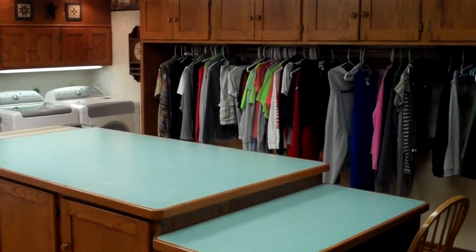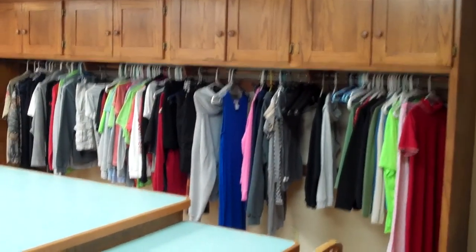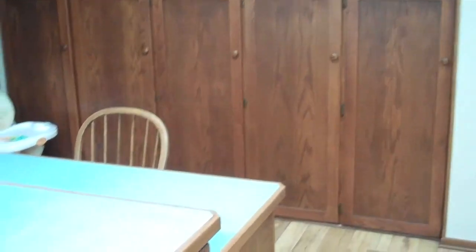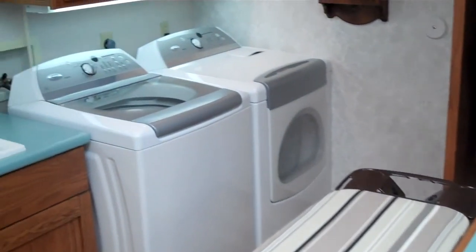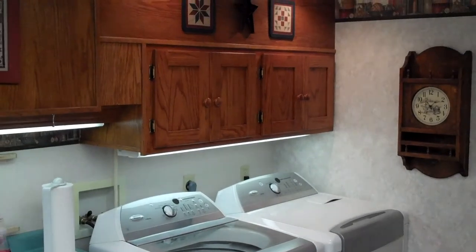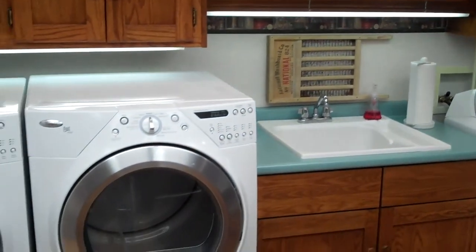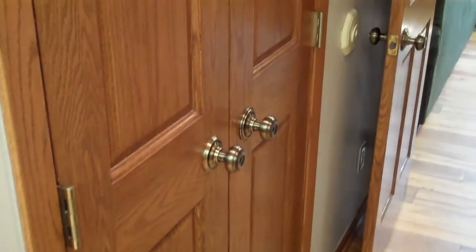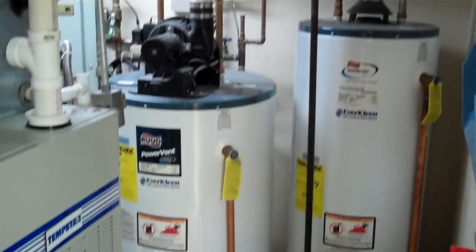A lot of great storage. More of the custom built-ins. Two sets of washers and dryers, which will be included. We have storage under the stairs on the left. And then to the right is the furnace and water heaters for the main home.